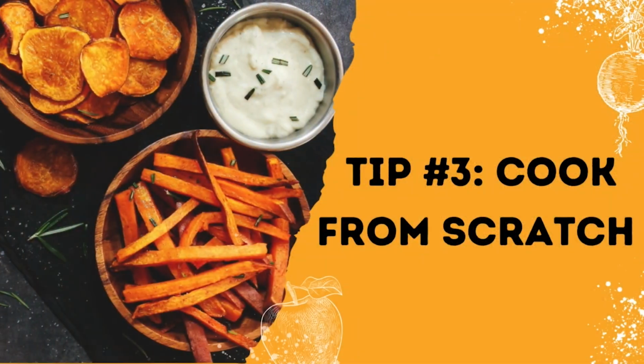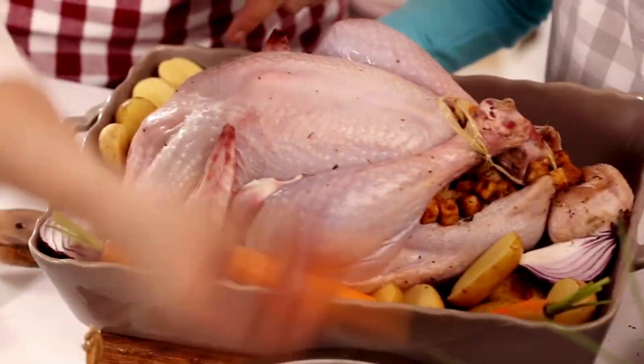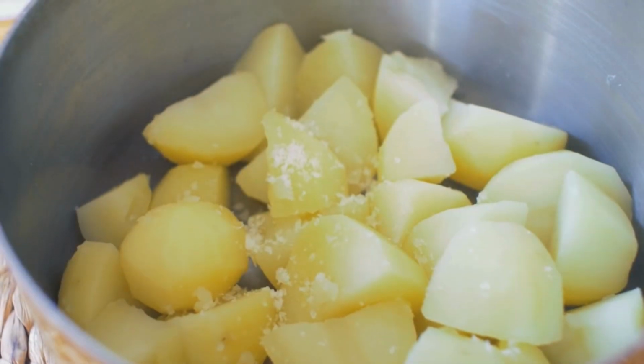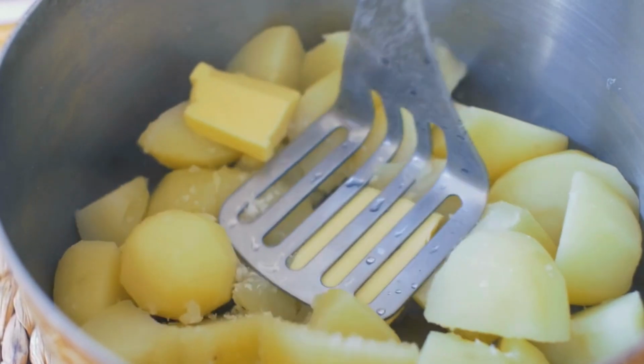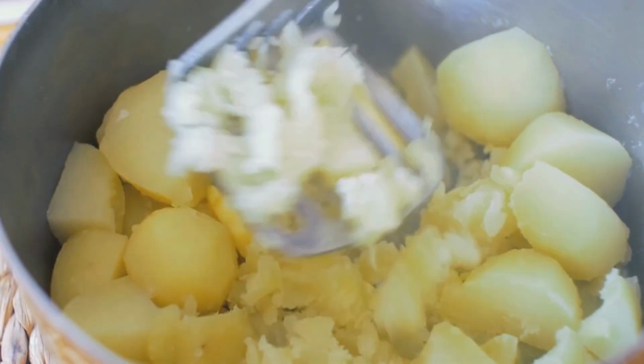Tip number 3 is to cook from scratch. I understand prepackaged meals can be tempting. Oftentimes, it's a lot easier. It is. I'm not even going to say it's not. But that being said, they are pricier. So cooking from scratch not only saves money, but allows you to customize your dish. Plus, homemade mashed potatoes, I think, are 1,000 times better than instant mashed potatoes. Maybe it's just an unpopular opinion, but I am a mashed potato guru, so I definitely agree with that.